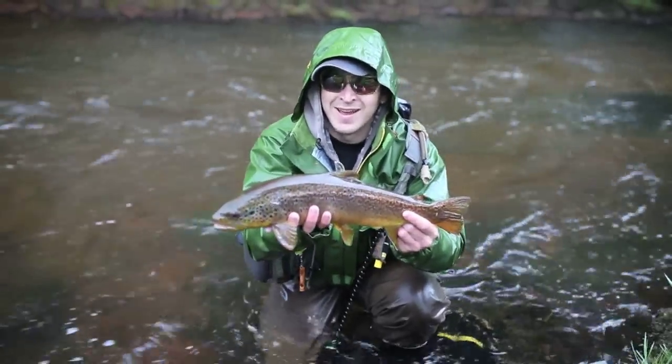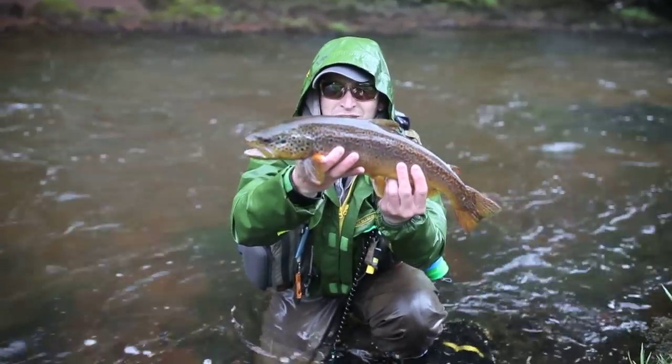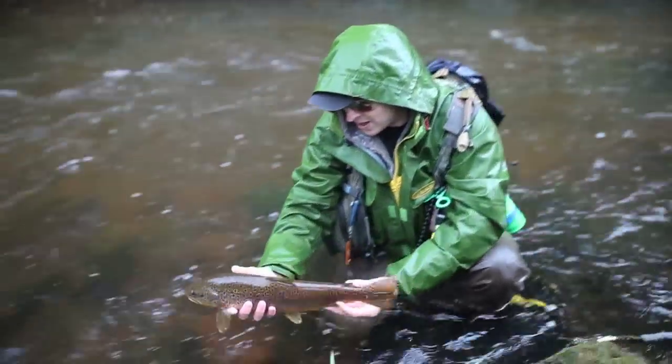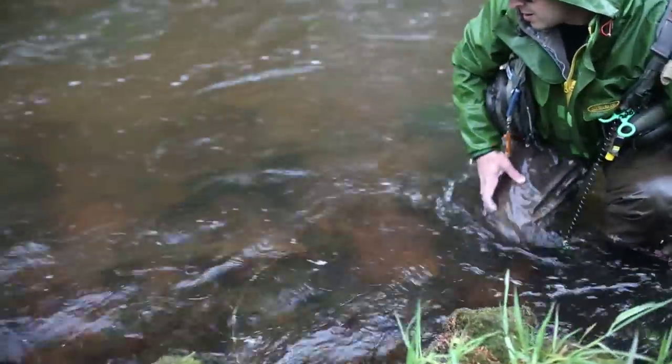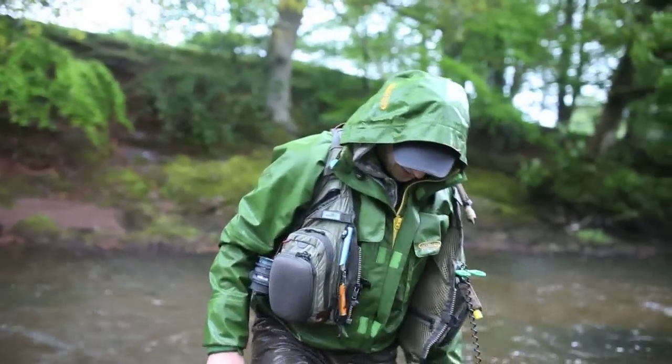Just started raining and all of a sudden the fish have come on the feed and I've caught this absolutely cracking fish. Absolute beauty. We'll just get him back in there and let him get away. And there he goes. What an absolutely beautiful fish. Cracking fish, mate. Well done.